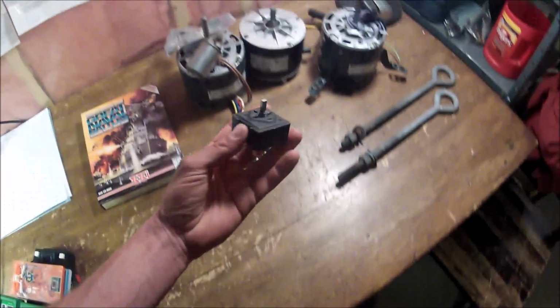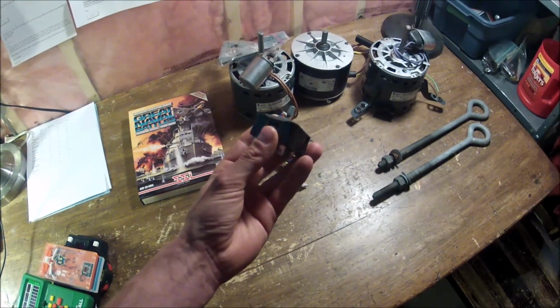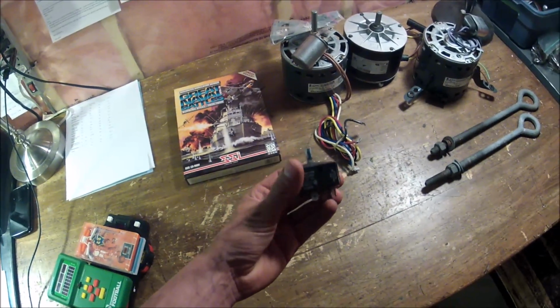Sold this little switch here from a furnace, a range stove. This is just a burner element switch, $24.95 and $12 for shipping, going to Ontario.